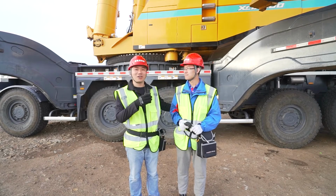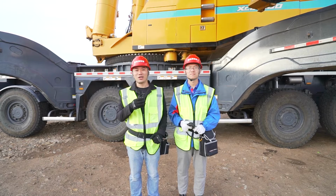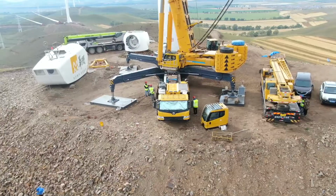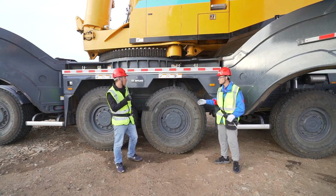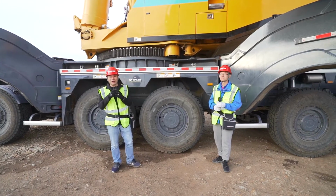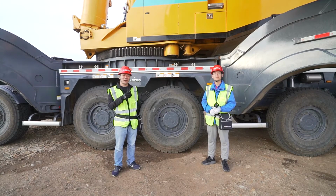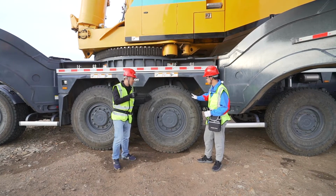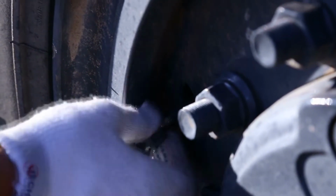Hello everyone. So now Sun and me will talk about the crane tire using and maintenance. If we want to maximize the value of the tires, besides quality of the tire itself, the normative using and maintenance is necessary. For example, this crane is installed with Techking 445/95R25 ETCRANE. We all know that the air pressure is a very important issue for the tire. Every part of the tire will maximize the performance when the air pressure is maintained at the standard level. That's why every time before the crane goes to work, we should check the air pressure carefully. Now Sun will show us the proper way to check the air pressure.